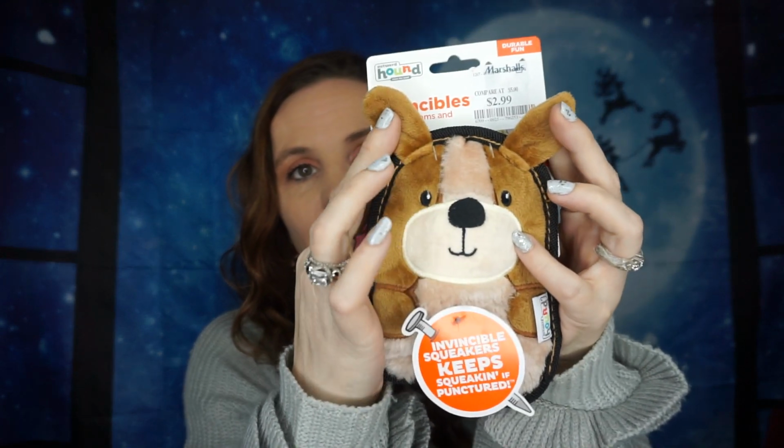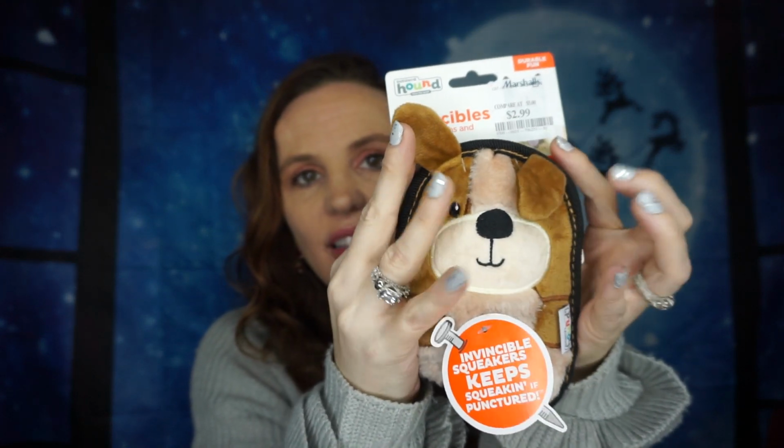They have so many different cute little toys, but I just love this one. We have a Chihuahua, and even the bigger dogs will play with this, but they do have bigger ones. They have all different kinds in the Outward Hound, but I highly suggest this brand if you do have an aggressive dog.